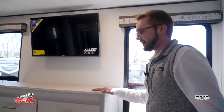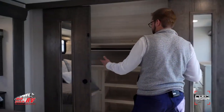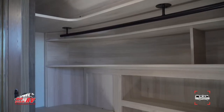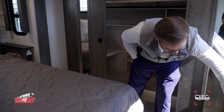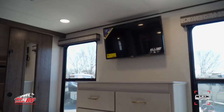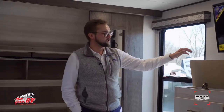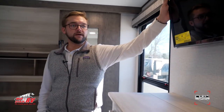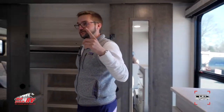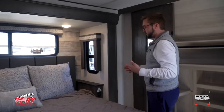Moving back here into the back, this is going to be your master suite. As you see here, you have this massive closet. It is already going to be washer and dryer prep. You're also going to have storage under all these compartments here, there, and little features like this one right here. You have a little bit of hidden storage back here as well. Pretty awesome. And also Alliance does go ahead and put LG TVs throughout your coach that are also going to be smart TVs. So that we all know the way of the future with streaming goes, big benefit.